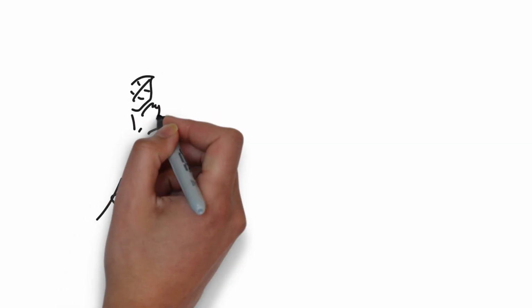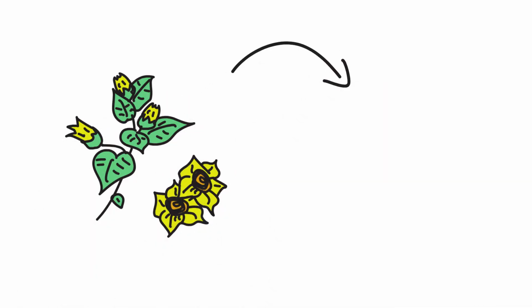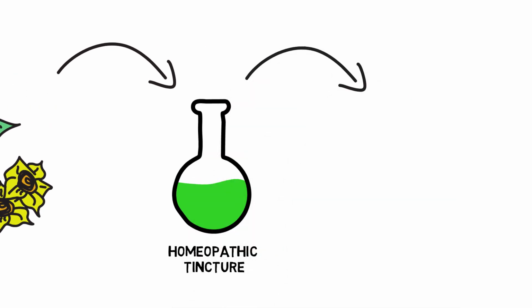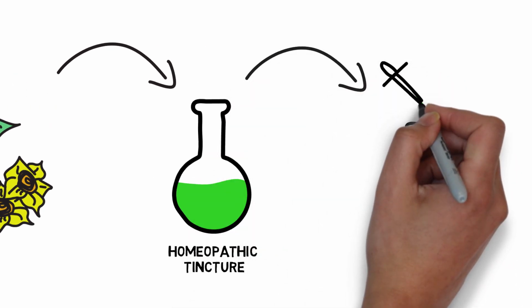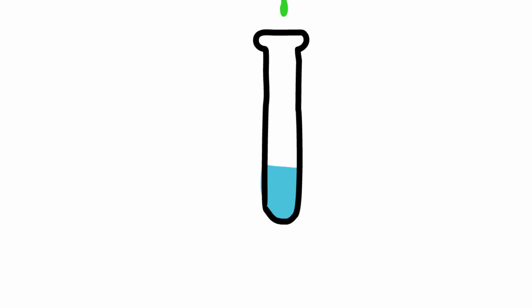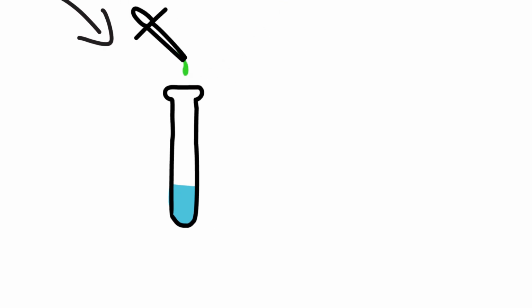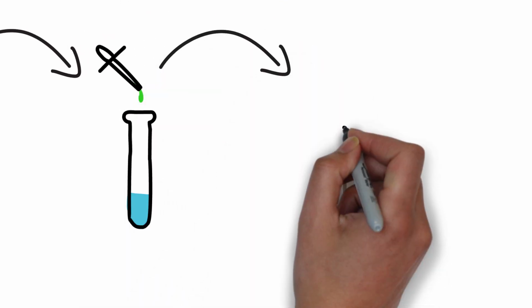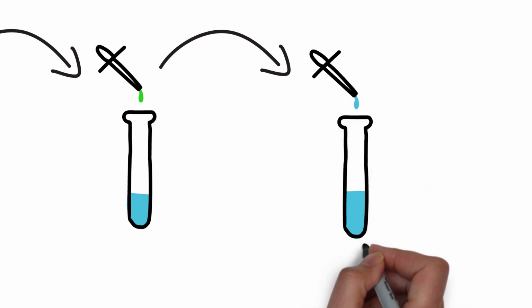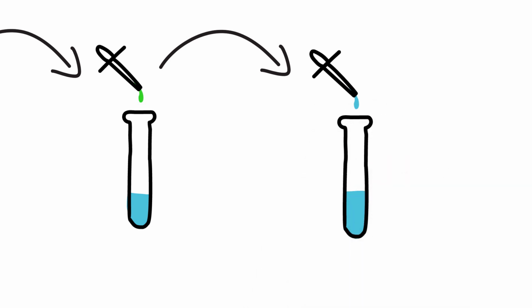First, the plant substance is turned into liquid tincture through a standardized process, including the addition of water and other liquids. Dilution begins when you take 1 part of a liquid tincture, to illustrate, let's say 1 drop, and mix it with 9 drops of water. Next, the solution is shaken and agitated in a specific standardized way for a set period of time. Then, 1 drop of that new solution is further diluted by mixing it with 9 more drops of water and then shaken again. This process is repeated again and again until you get to the desired level of dilution.